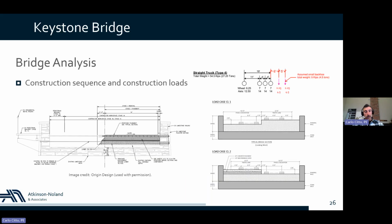Now, I just mentioned that we also use the model to investigate the proposed construction sequence and construction loads. For instance, the rehabilitation design called for a new concrete deck and a two-stage construction sequence. There was a concern that the construction sequence could overload the bridge, because every time you remove fill only on a portion of the bridge, you create an unbalanced load condition, and you could overload a portion of an arch in tension. And so we used the finite element model to evaluate the construction sequence.